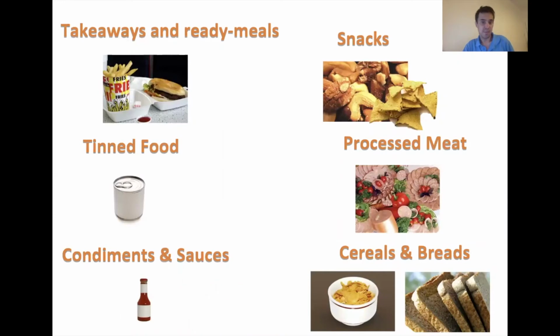Takeaways and ready-made meals, snacks like nuts and crisps, tin food, processed meats, condiments and sauces like ketchup, and even foods that don't taste salty can be high in salt, like cereals and breads. When opting for ready-made meals, try to read your food labels, as this will help you identify products that are lower in salt. For nuts, look for unsalted varieties.